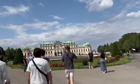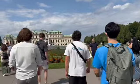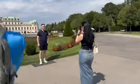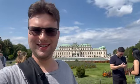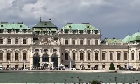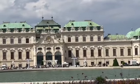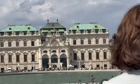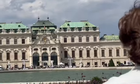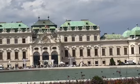Wow. This is the Belvedere or Upper Belvedere? Wow. Yeah, actually, photo time. French Baroque gardens that span down several hundred meters to another complex called the Lower Belvedere, which is also now a museum. This land was gifted to a man named Prince Eugene of Savoy for helping to defeat the Ottomans in the Second Turkish Siege.